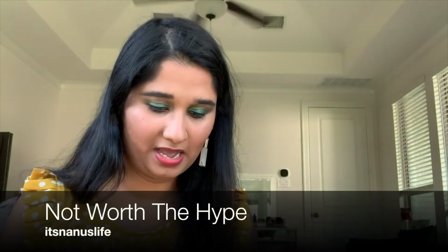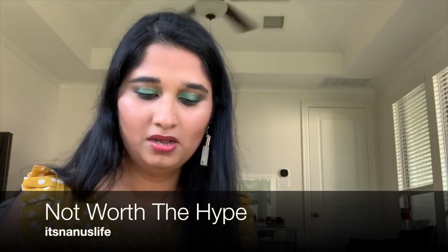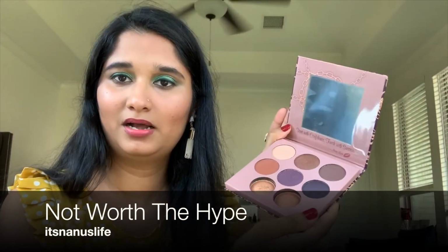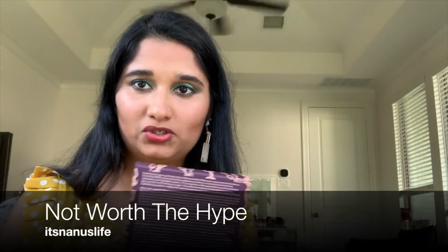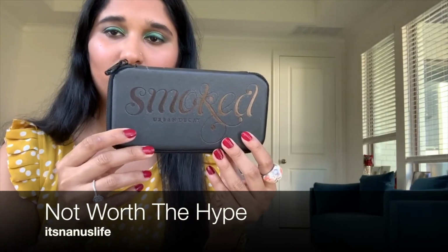They're literally any other BH Cosmetics palettes that you've already owned, the bigger ones that you tend to buy. I didn't find anything that unique about this palette, so I would say this was not worth the hype, drugstore wise. And for high end, I would have to go with this Urban Decay Smoked palette.